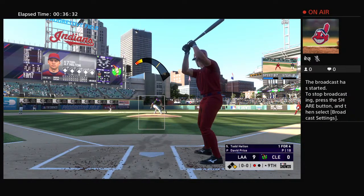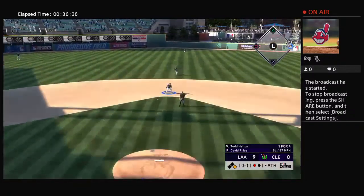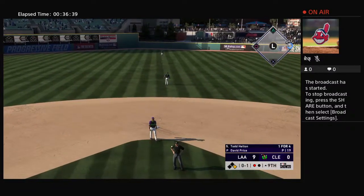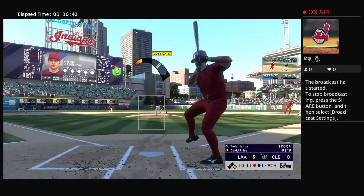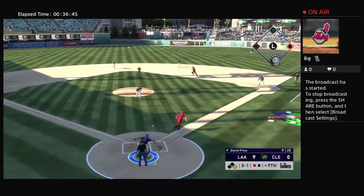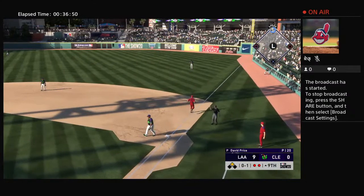The first baseman at the plate now, Todd Helton. And this one's in the dirt. Chopped in front of home plate. Throw gets him. 2 down.